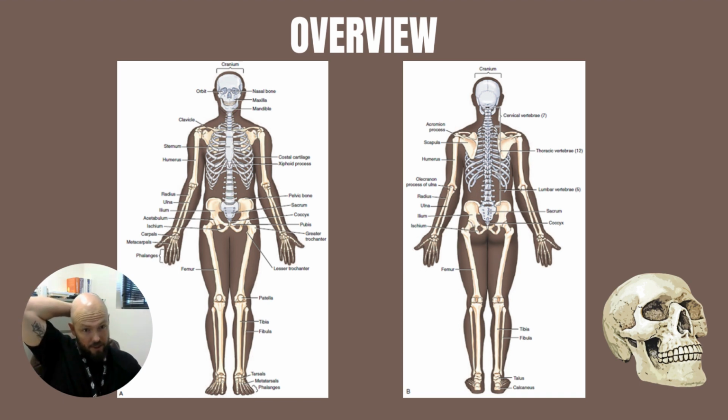Pelvis, three bones fused together that form your hips. Your femur is your upper leg bone. Tibia and fibula form your lower leg bones. Patella is your kneecap. Tarsal bones are your ankles. Metatarsals are your foot bones. So that's a little bit of an overview of what you see on these images here.